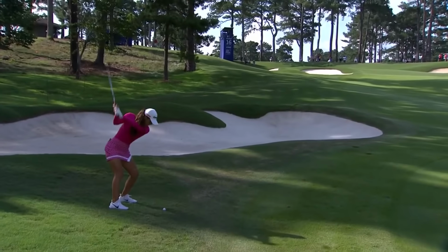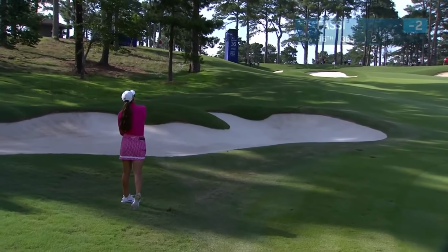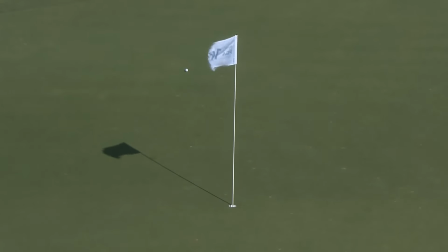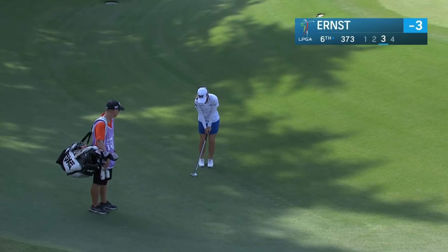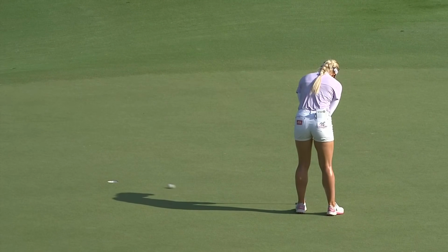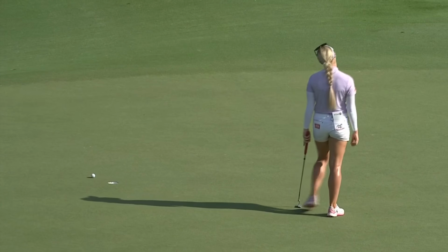Asking for it to go. Okay, it does a little bit. Let's see the short game prowess of Austin Ernst here at 6. Gives it a check. Lovely play. Shot. It's for her 6th birdie of the day.